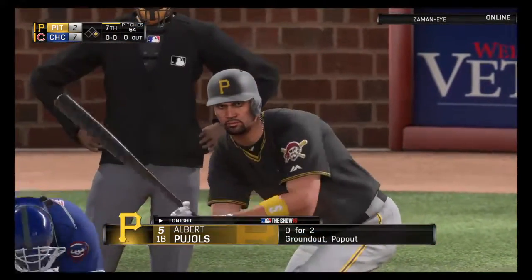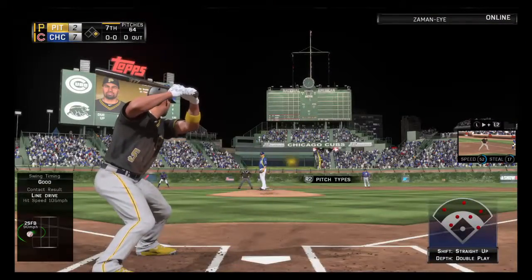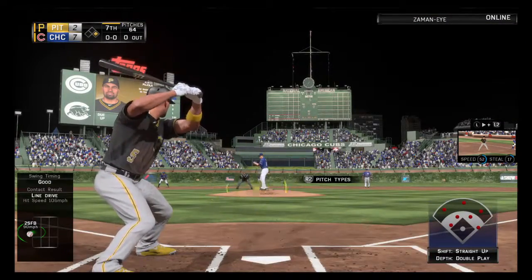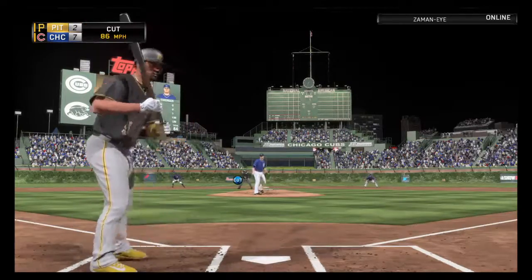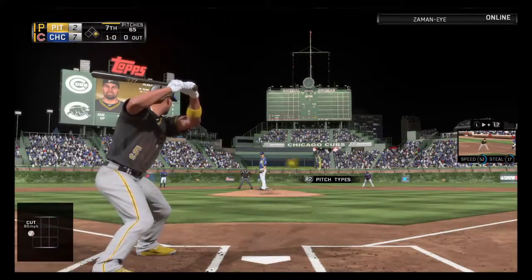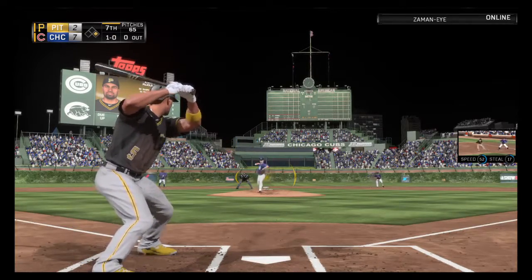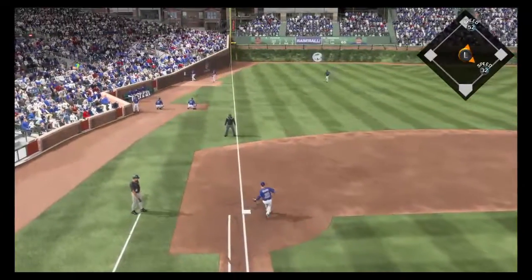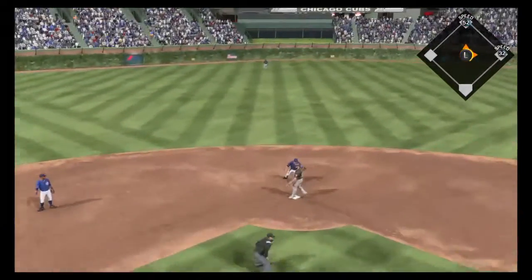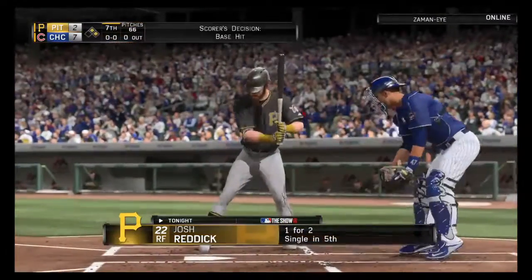Albert Pujols stands into the box. He's 0 for 2 so far in this one. And he misses inside with that one. Ball 1. Nobody out, runner on first. Just got a piece up the line. Oh, and he can't pick it up cleanly. And they'll wind up with no play here as he reaches first safely.